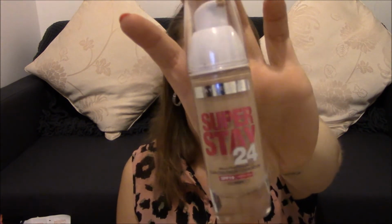As you know, one of my aims was to be experimenting with a few more foundations. This one is the Maybelline Superstay 24 Flawless Fresh Foundation, and I've got it in the shade 10, which is Ivory. So that's the bottle there. It's very similar to their Look Better Naked Skin foundation that they've just recently released. It is a tad too dark for me.